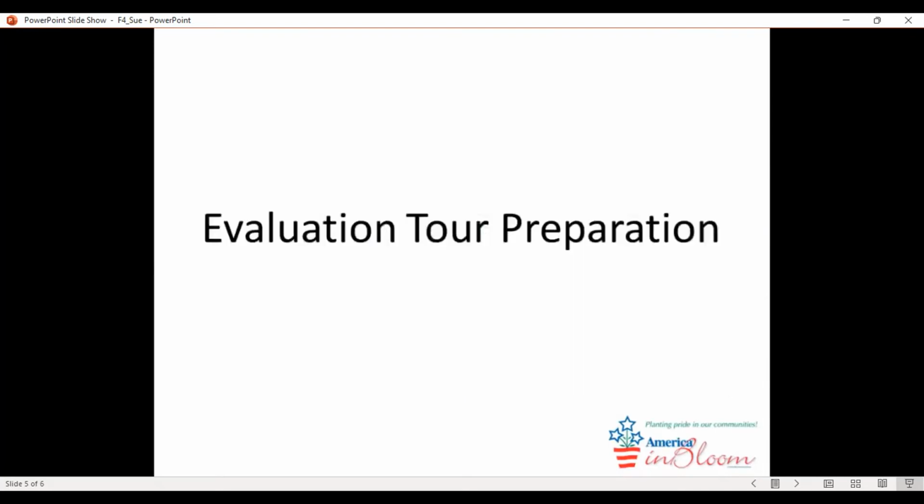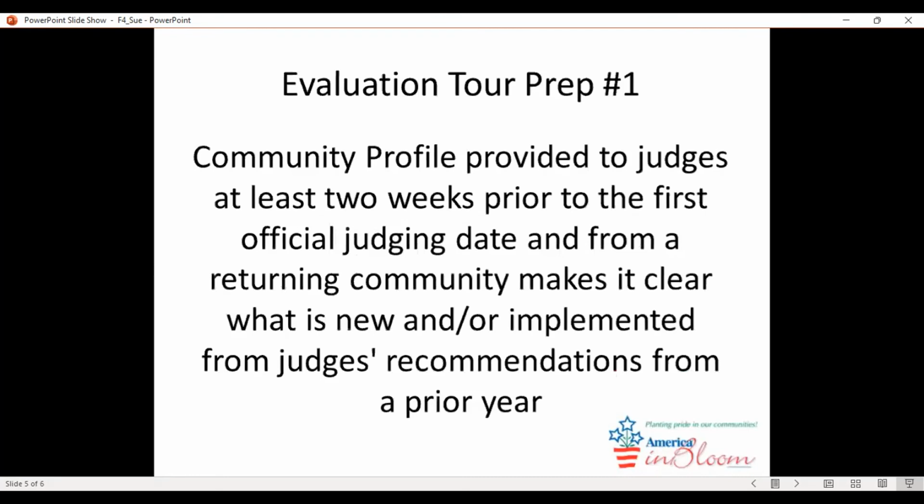Now let's talk a little bit about your preparation for the advisors' visit. On your evaluation, you'll find a section called Evaluation Tour Prep. The definition of evaluation tour prep is a community's readiness prior to and the action during the evaluation tour. On the advisors' list, number 1 is community profile provided to advisors at least 2 weeks prior to the first official evaluation date, and from a returning community makes it clear what is new and or implemented from the advisors' recommendations from a prior year.